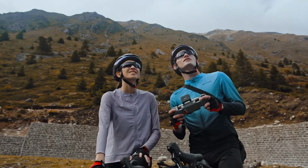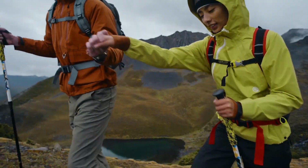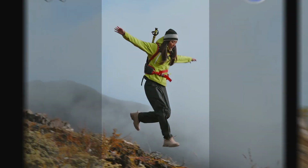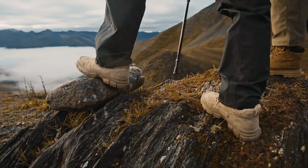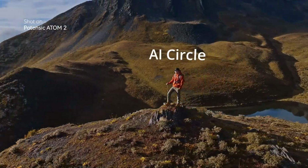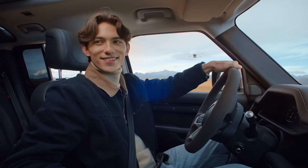Its advanced PixSync 4.0 transmission system allows up to 10 km control range with 1080p live feed, reducing lag and signal issues. New video modes like dolly zoom, slow motion, and quick shots give you the tools to make cinematic content easily. With smart transfer at up to 25 megabytes per second, sharing your footage to social media is a breeze. For flight safety and simplicity, it includes GNSS positioning, cruise control, auto takeoff/landing, and smart RTH.